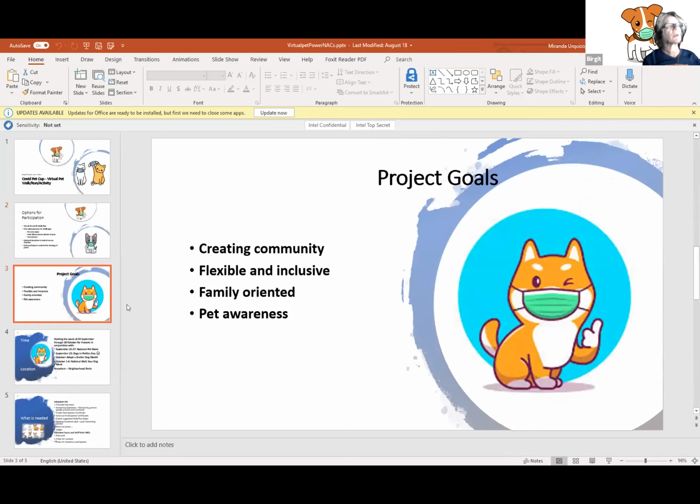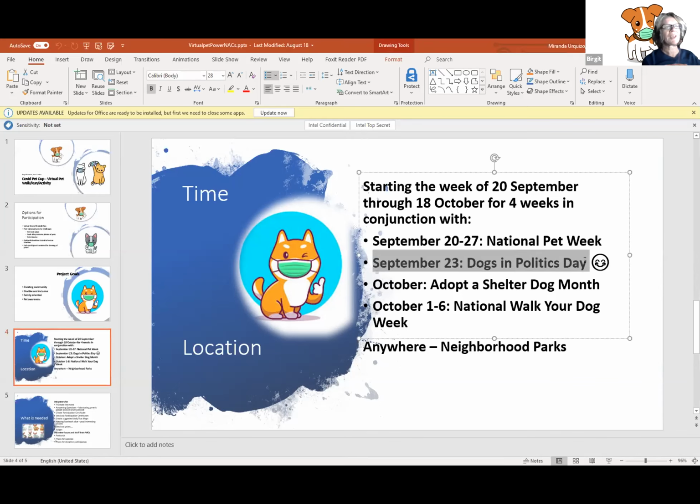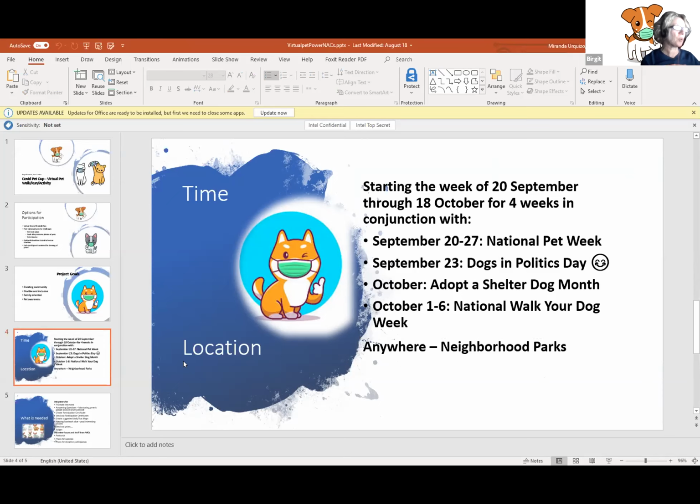And our goals are to create community, be flexible and inclusive, and this is family oriented, because obviously the whole family can do this. It also pushes some pet awareness. We are starting the week of the 20th of September, and it goes through the 18th of October. So for 4 weeks, you can post things. And this is in conjunction with all of these things. Particularly, I want to point out here the Dogs and Politics Day. It can be done anywhere, neighborhood parks and so on. Hopefully the smoke is going to subside. And that's really what we have now.